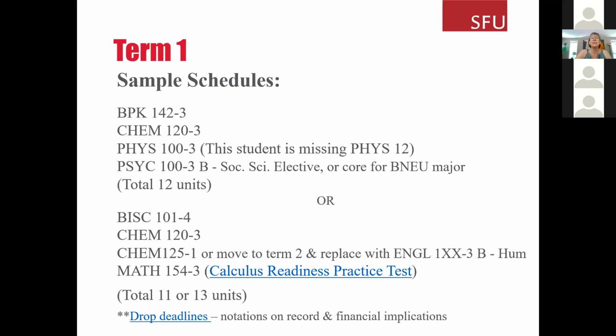They took pre-calc 12 in high school, and they did all right, but it's not their strongest subject. So they've decided they want to do calculus in their first term while their pre-calc 12 is still fresh in their mind. Now, if you're not sure about jumping straight into Math 154, if you don't have pre-calc 12, or you did okay but didn't do great, you can do what's called the Calculus Readiness Practice Test. There's a link available on the math website. And that's for you. Nobody else needs to know. You're doing it yourself just to see if you're well prepared.